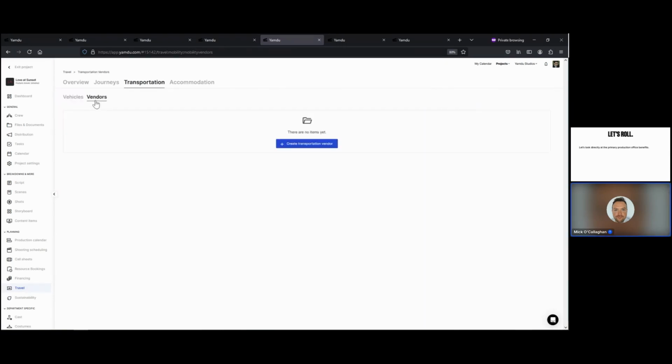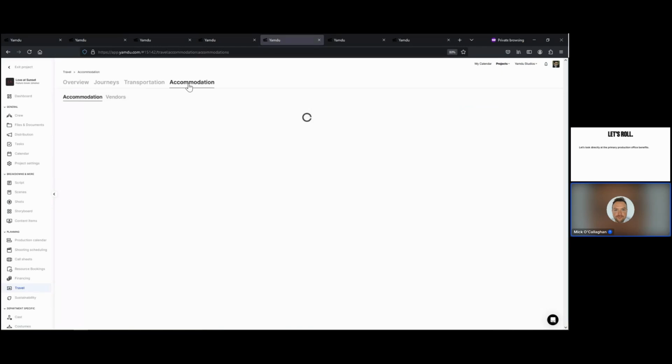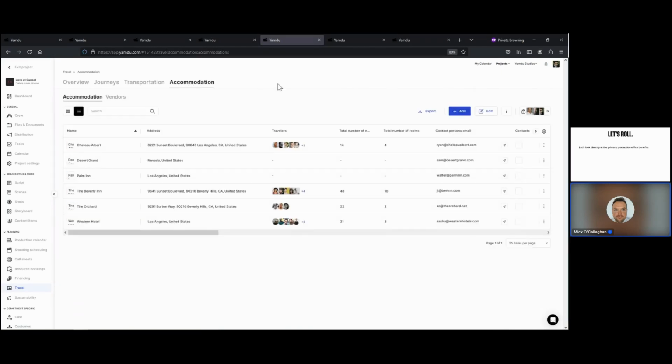You can track vendors that you work with. So if you work with a taxi service or a rent-a-car, you can also very easily add their detail and know who to contact and when. And you can also then keep track of the accommodation. So on this project, let's say we're working with these 6 different hotels. You can keep track of whether it is a boutique hotel, whether it's an upmarket hotel, all of this detail, the contact people, the information, and also how many people are staying there, how many rooms are booked, how long they will stay there. All of this detail is collected and stored here.